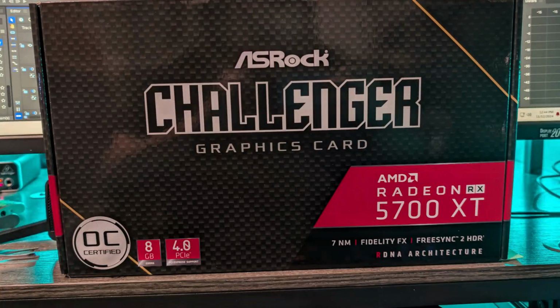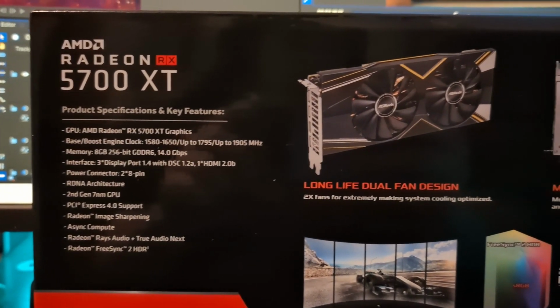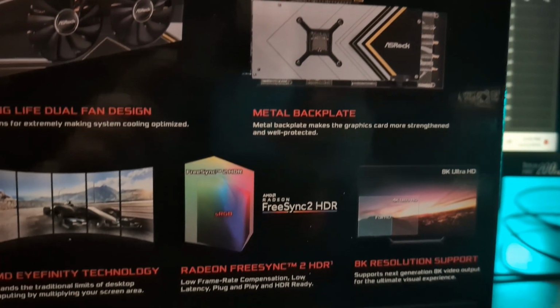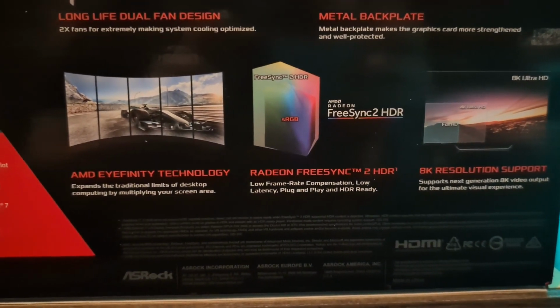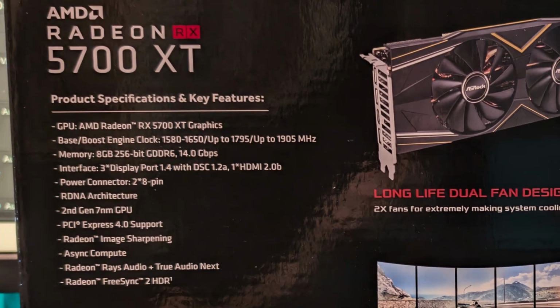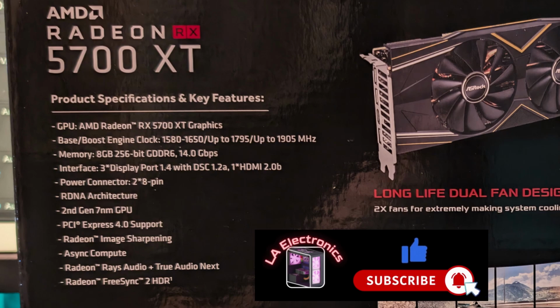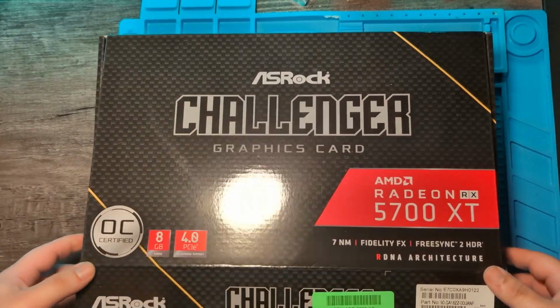So here's where we are with this ASRock Challenger Radeon RX 5700 XT. It's overclock ready, packs 8GB of GDDR6 memory, and supports PCIe 4.0. Just taking a look at the box, you can see it's loaded with features: a dual fan design for longer life, a metal backplate, AMD Infinity technology, Radeon FreeSync 2 HDR, and even 8K resolution support. The base clock starts at 1580 MHz and can boost up to 1905 MHz. Built on 2nd Gen 7nm RDNA architecture, it offers Radeon Image Sharpening, Radeon Anti-Lag, and True Audio Next, all powered by two 8-pin connectors. Now let's dive in and see what this GPU is all about.